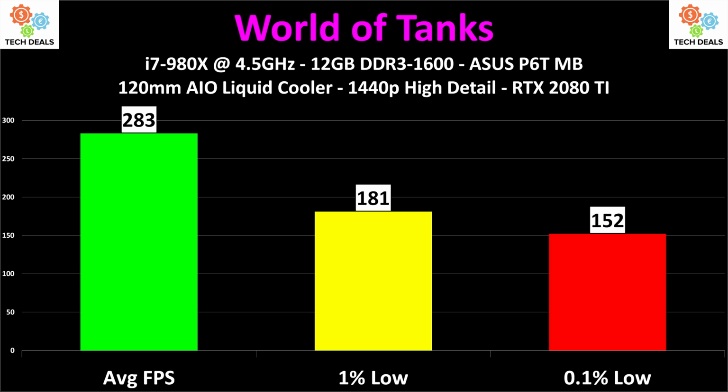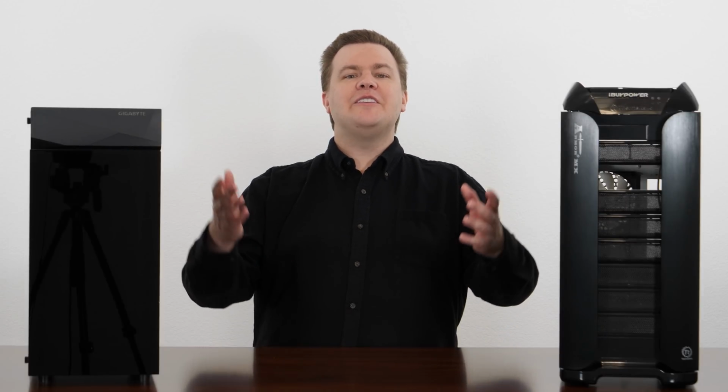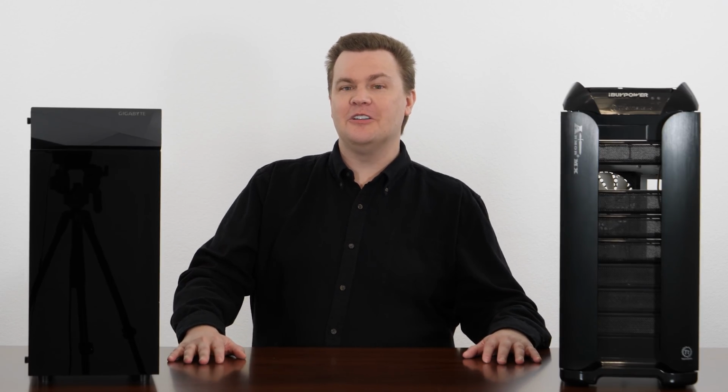Here's what I want you to do. I want you to look at the 283 frames per second average and the 181 1% low and go, okay, sure, fine, it's great, wonderful. So if you have an older CPU with a reasonably decent graphics card, you can run World of Tanks just fine, which is a free-to-play game, of course, they want you to. You don't need a 2080 Ti, of course. A GTX 1660 or 1660 Super would be absolutely plenty to play this game at either 1080p or 1440p high detail.